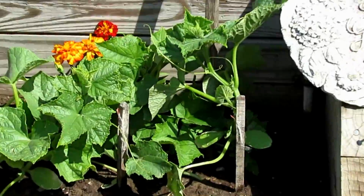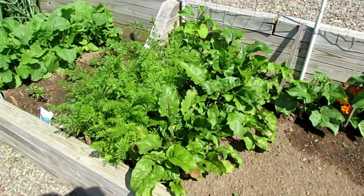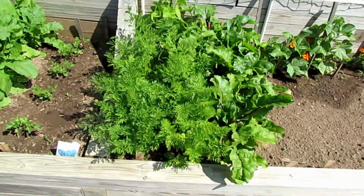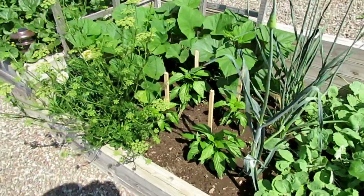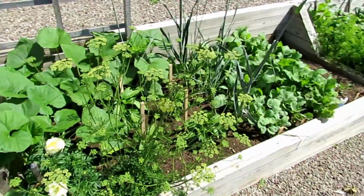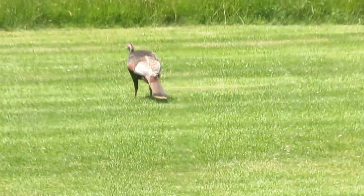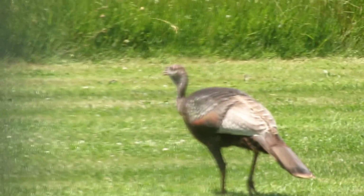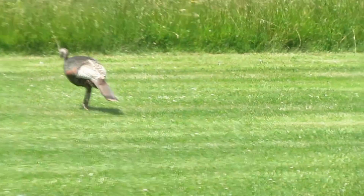And up above in the other boxes, all the spinach and lettuce is gone, but now there are some of these long cucumbers coming in, and some carrots and beets and rutabagas, and just some more of those ornamental gourds that are going to grow up a trellis. So this should give you an idea of what my garden looks like this year. And there's a turkey that's been picking bugs out of my yard for the last couple of weeks, so he seems to be doing a good job.